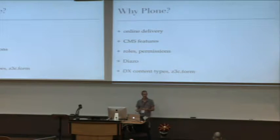So there were CMS aspects of it. The other thing that came out of the requirements was that there were going to be a lot of different roles and permissions, and Plone, we think, has a very good, established way of doing that. It's extensible, it's there already, the security is granular, and so we could provide that sort of thing out of the box. Since they wanted a nice new theme and wanted to design it using standard web technologies like HTML and CSS, we figured Diazo is definitely the way to do it.